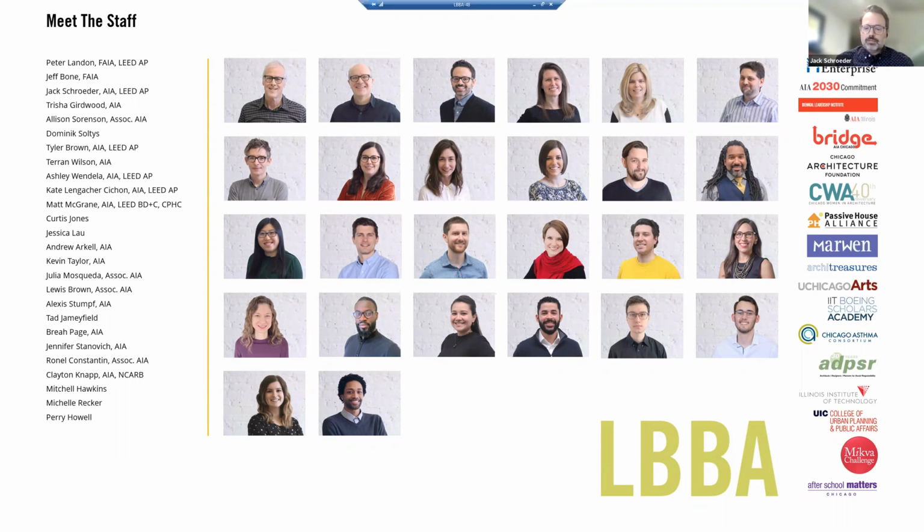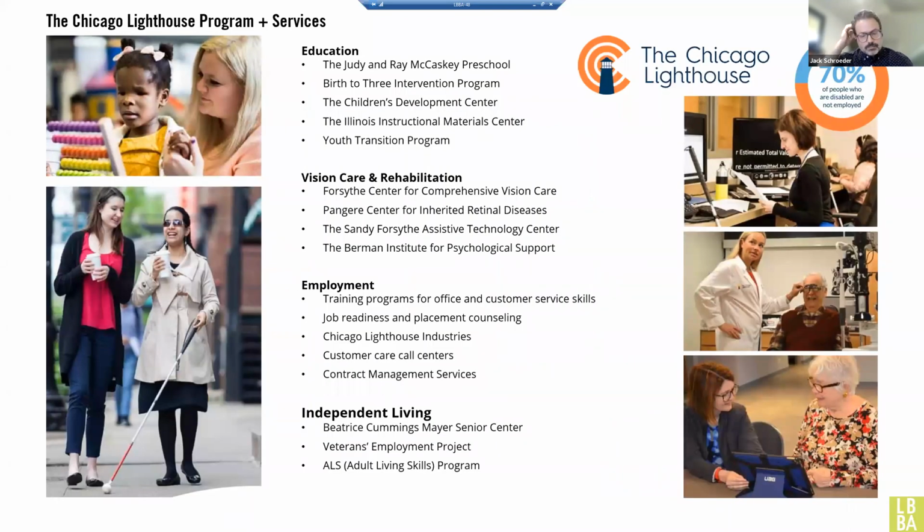So the way this project came into our office was actually from one of those repeat clients, David Brent with Brinshaw Development, which is a longtime for-profit developer of affordable housing. He came to us, he served on the Chicago Lighthouse's board for a number of years and told us that they were interested in providing housing, which is something they had not done in the past, and specifically housing that was near to their headquarters and where they provide a lot of their services.